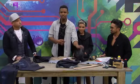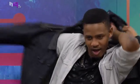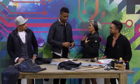Tracy mentioned some structural lines here. Let me see. She brought this one for me, so I'm going to put it on. Yes. Oh. Okay. There you go. Look at the structure. Look at your shoulders. I mean, they even look broader and more regal for the gentleman.